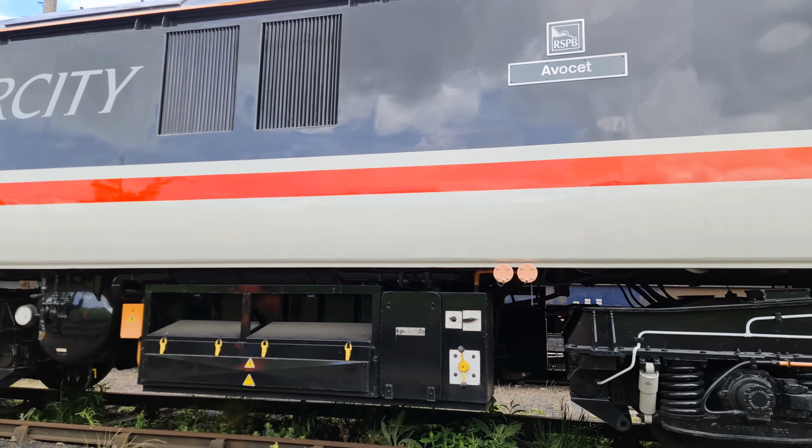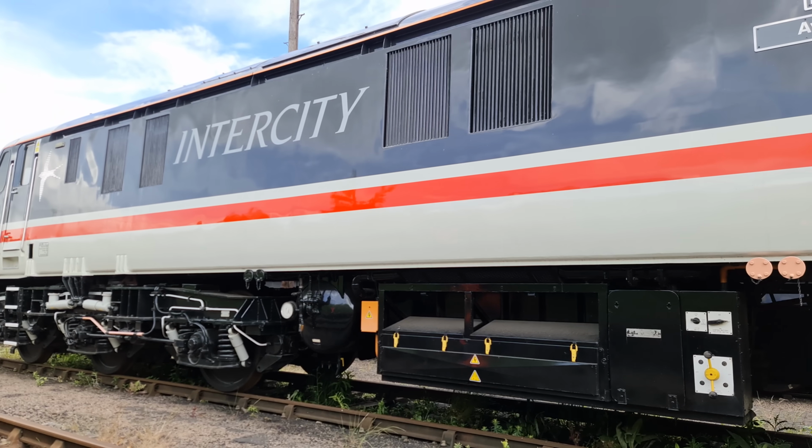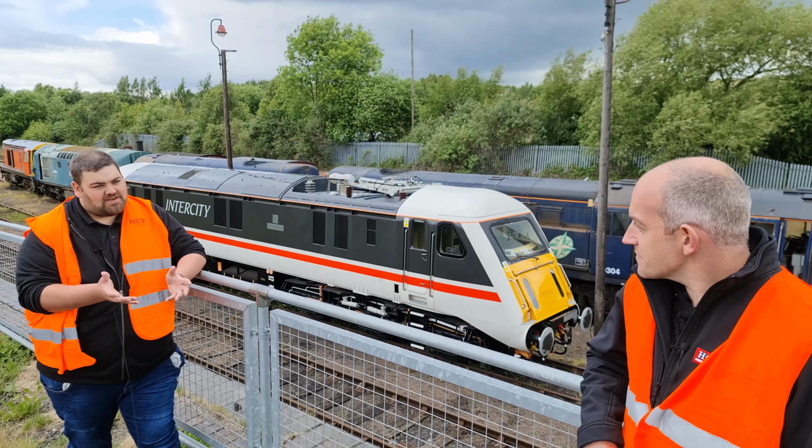Oh, yeah, absolutely. I want to now see this on the front of a rake of Intercity liveried Mark IIIs going up the East Coast main line. So that will make a really special day, that will. So, the 89 and its history, there's only one of it. Why is there only one of it?